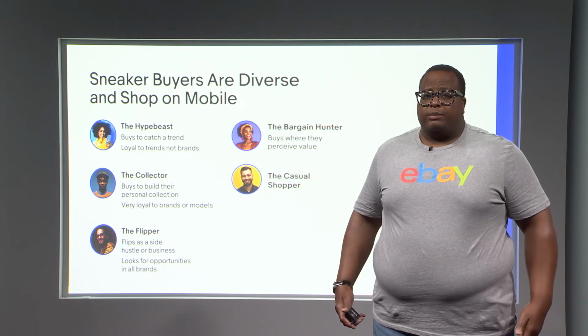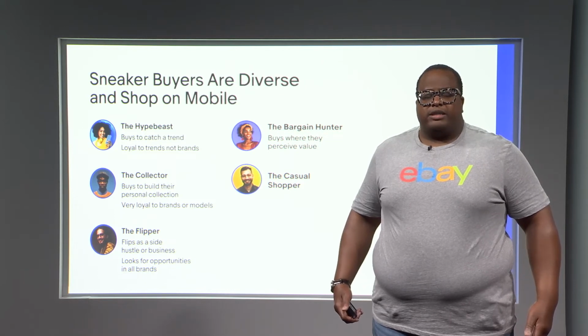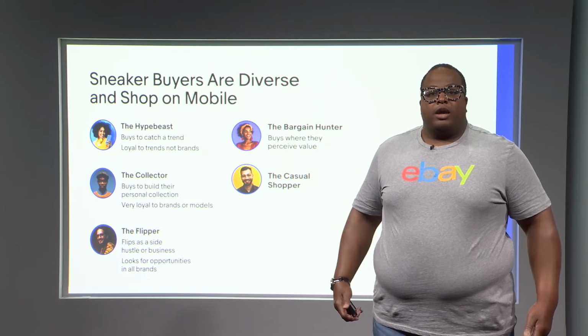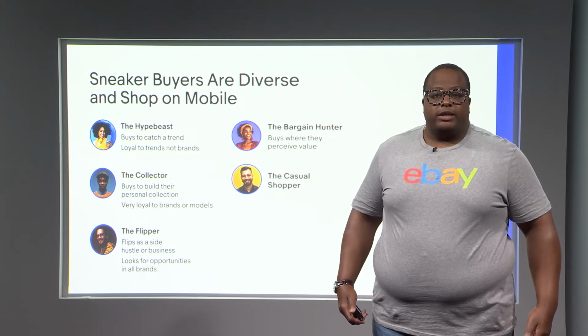The first, as I mentioned, is the hype beast. The hype beast is the person who is loyal to trend, not brand, and lives by a sneaker release calendar. This person is very up on style and will look to purchase within the first week to two after release, and at times even a week or two before release.